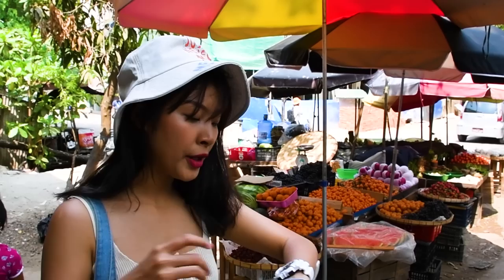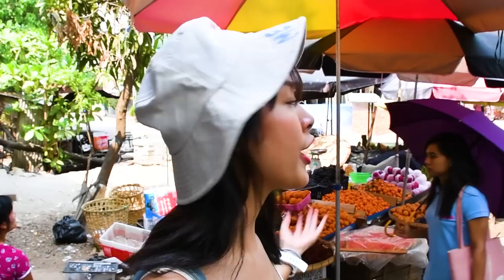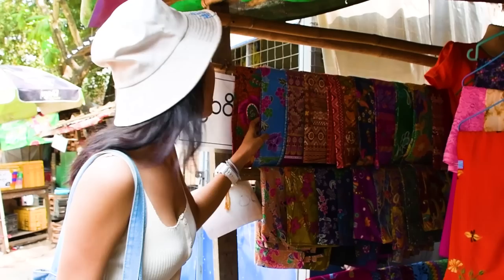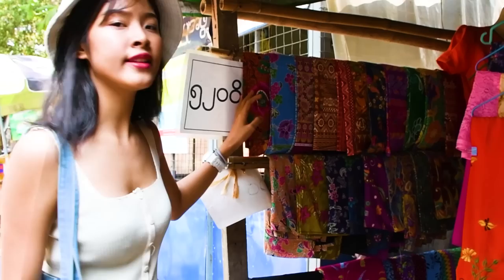My train arrives at 1:13, so I have time. So I will check around the station and let's see what we got. Here you can see the food stand. We got orange, grapes, and apple here. Here you can also get Myanmar traditional longyi. This is also a woman's wear, called batik, and it costs about 5,200 yen, less than $4. Now I'm thirsty, so I will buy some water.